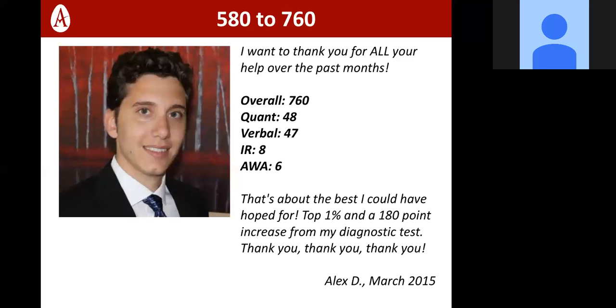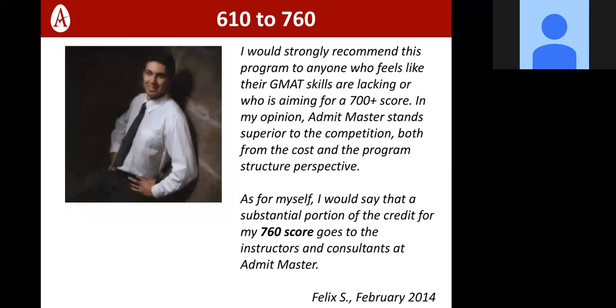He improved his verbal score to probably the top 0.01%, and his quant score was also very, very high. In fact, he's now teaching for us because he scored so highly. Another gentleman here, he was an engineer. Even though he was an engineer, he was stuck at a score of about 610. He learned these new skills, he learned how to think differently, and he was able to get to a score of 716.